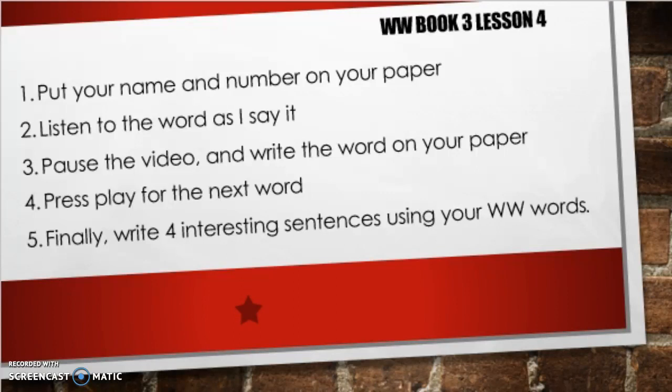Carla sat on the players' bench and wiped the moisture from her face with a towel. Number 2, nectar. The bees hummed around the flowers of the linden tree as they gathered nectar. Nectar. Number 3, process. In early spring, Uncle Ted and Aunt Flora began the process of making maple syrup by collecting sap from their maple tree. Process.